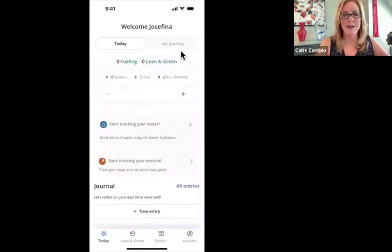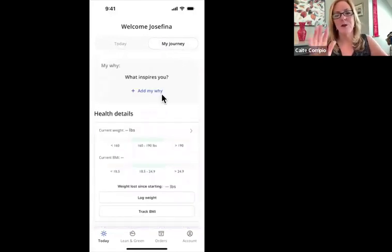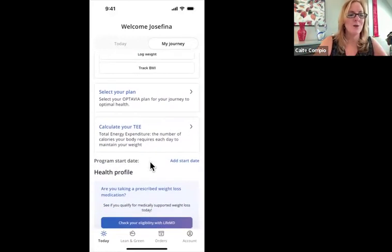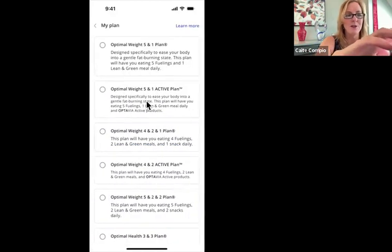The other thing I want to point out is up here, it has my journey. Now these are some things that are still, well, this first, what inspires you? Why are you looking to get healthy? Add your why. Make this personal. This is for you. This is where you can add in your current health details, your current weight. It'll calculate your BMI. You can ask it to track. Once again, this is where you can select the plan, which we talked about yesterday.